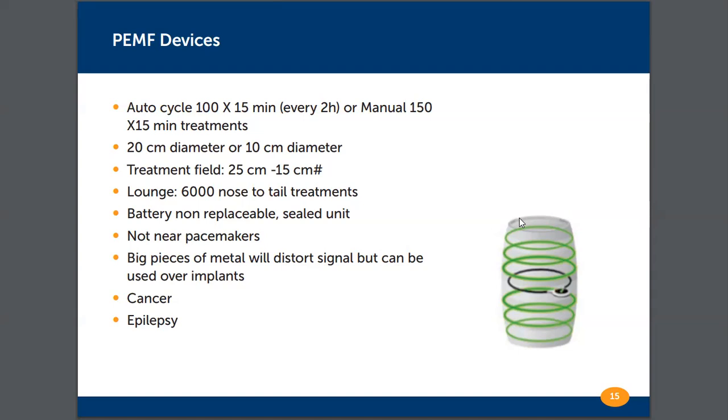Can we use it in cancer? Well, misery doesn't come on its own. A lot of cancer patients will have still arthritic changes or other issues. I do use it in cancer patients, especially post-surgery, because we know that PEMF devices will normalize blood flow. And we know that in cancer, often there's an abnormal blood flow.